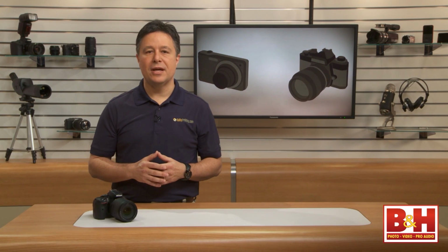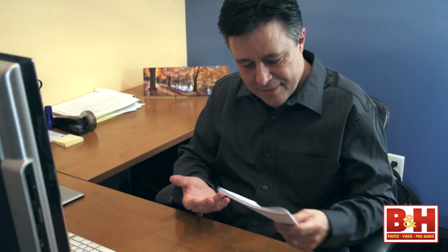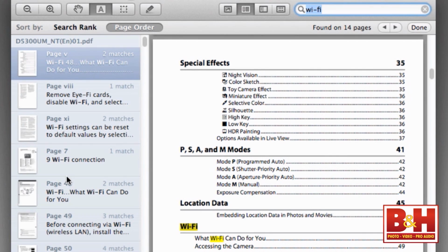Just a few things I think could be better, and these are small things. I read manuals, and the manual is pretty skinny, but it doesn't even have an index to help you quickly find what you're looking for. My workaround for this was to download the PDF version of the manual and use the Find command to quickly get to what I needed.